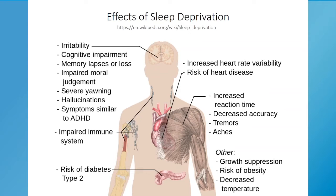Several nights of 4 or 5 hours can be equivalent to driving legally drunk. One all-nighter is equivalent to driving legally drunk. Like drunk driving, there's a wide range of variability across individuals. Some people just get a little bit worse, some people get a lot worse, but it's clearly an impact.